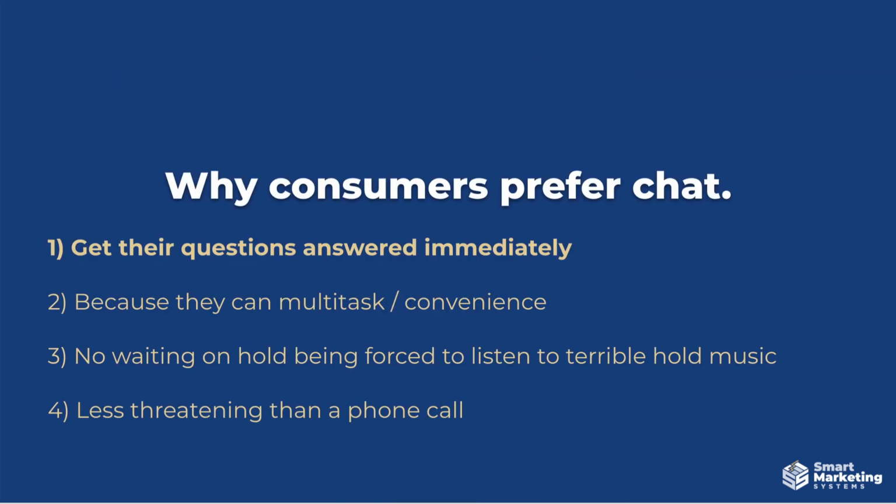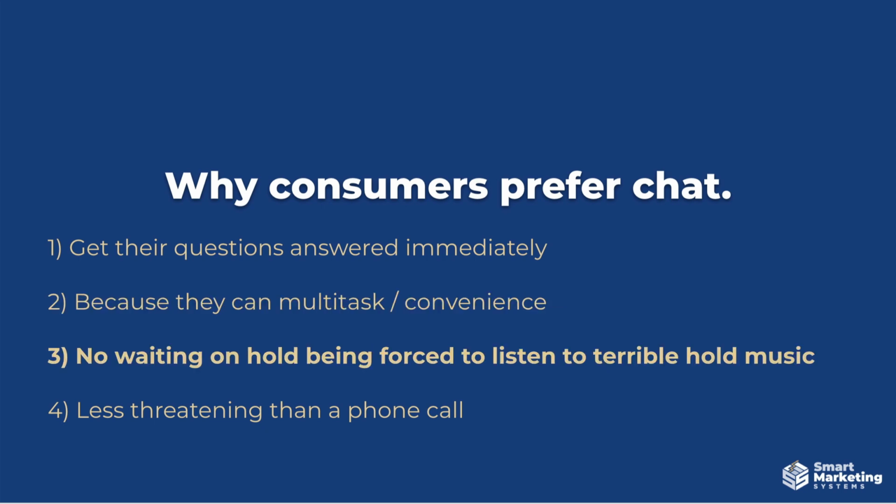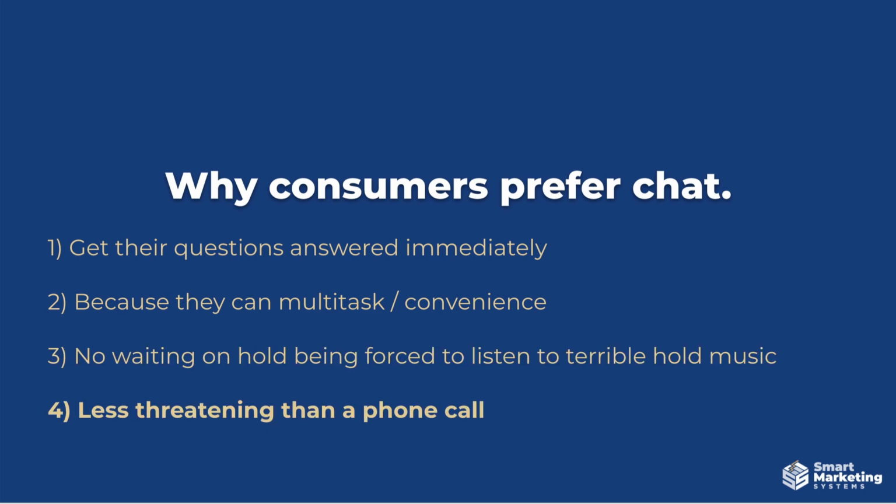Consumers prefer businesses that have chat functionality on their website because they can get their questions answered immediately. Because they can multitask and do other things at the same time, it's more convenient. There's no waiting on hold or being forced to listen to terrible on-hold music, and it's less threatening than a phone call.